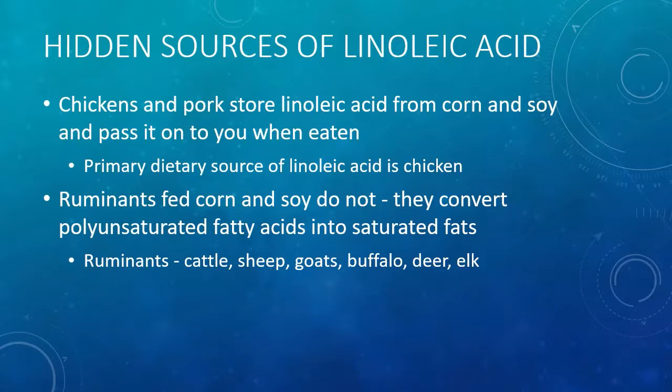One note here is that ruminants fed corn and soy are not high in linoleic acid. A ruminant is cattle, sheep, goats, buffalo, deer, and elk. Their bodies are able to process the linoleic acid from corn and soy, and they convert it into the stearic acid, which we said was good for us.